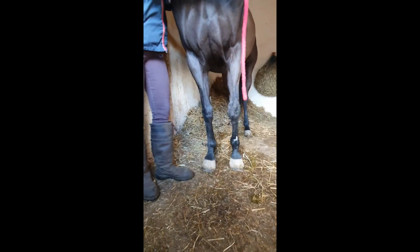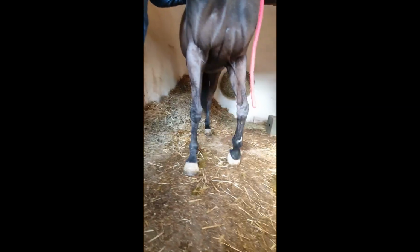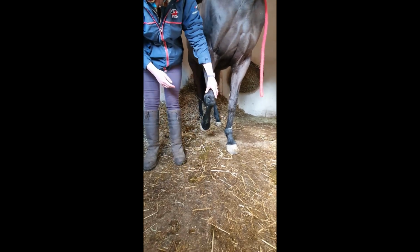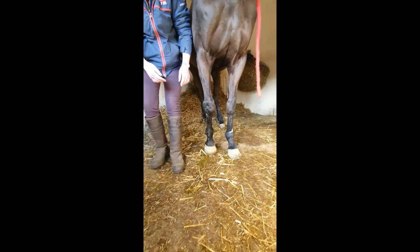Careful, good boy, well done. We'll keep it there. Are we going to move it? I thought we might. Looked like it was going to move.